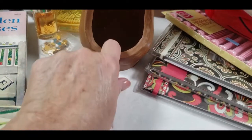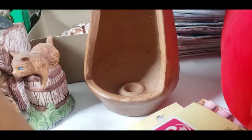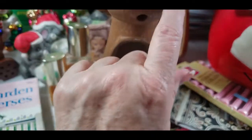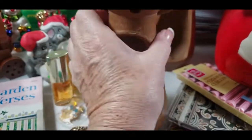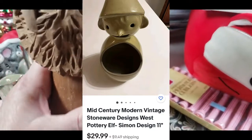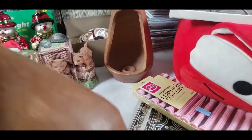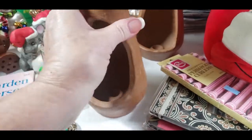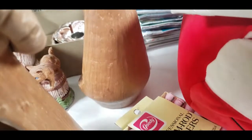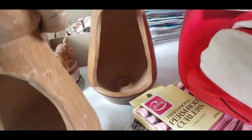And then I thought these were cute. These are little candle holders. It's got the little candle thing in the bottom. I don't know if you can see it. Probably see it on that one better. But these are cute because you'll have your light come through here. And they are clay, hardened clay. And this was $3 for the set of these. So I thought that was super cool. See, there's my $3. So I thought those were cute.